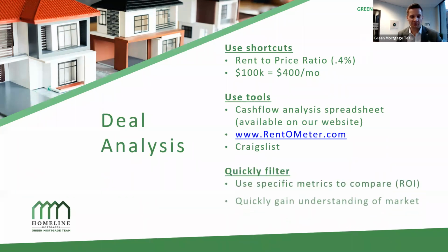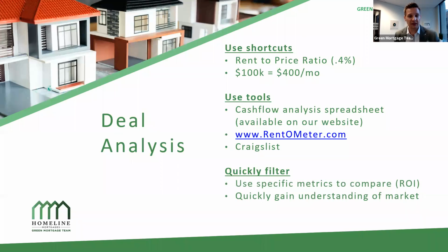And another thing that is really important is to quickly filter. So you want to use specific metrics to compare the return on investment, because you make money in generally three ways investing in real estate. It's from the cash flow, paying down the mortgage, and from the appreciation. And make sure you quickly gain an understanding of the market that you're trying to purchase in. So understanding what type of properties seem to cash flow in certain areas. It just speeds up the process, and you're ideally trying to create a bit of a filter system where you can very quickly analyze deals without spending too much time on it.